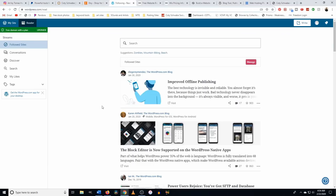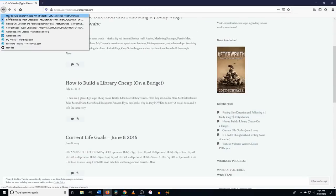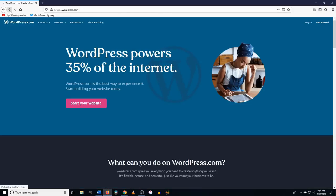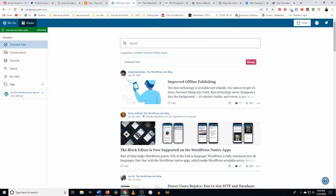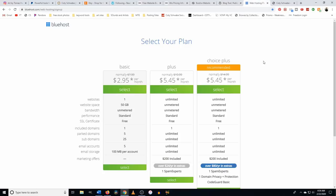So WordPress.com is essentially where you would get a free website, and it's hosted on their site, their domain. But WordPress.org is just a blogging platform that you download and install on your own domain. There's a lot more to that, and I'm not going to go through all the steps and everything.